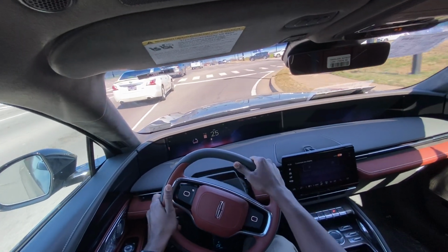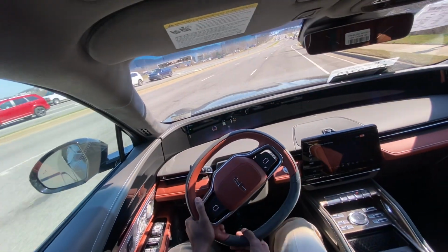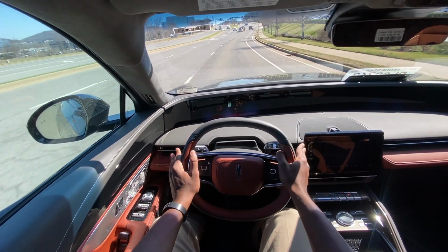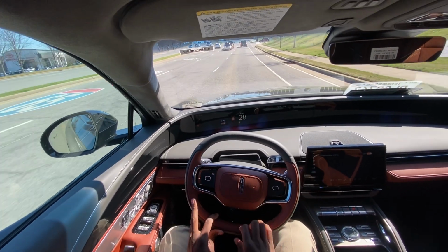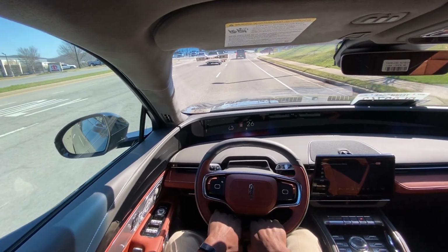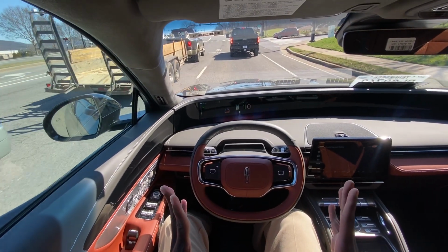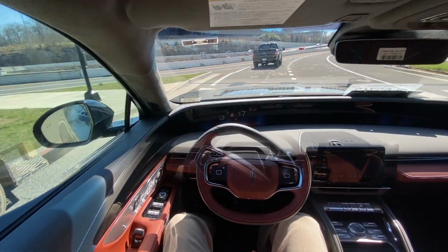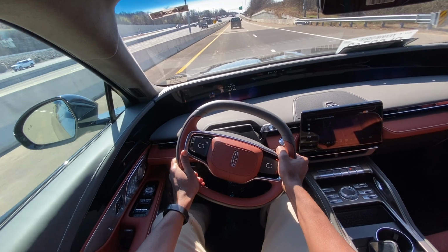Now for this to be a Nautilus, I will say I feel like I'm in a top of the line Aviator right now, just from an interior perspective. Again, I can't say enough about this interior. The seats feel fantastic. The steering wheel feels and looks great. Just the overall presence that you have in this vehicle, you feel like you're driving something that at least could pull $78,000. Gonna give myself a little space here. Here we go.